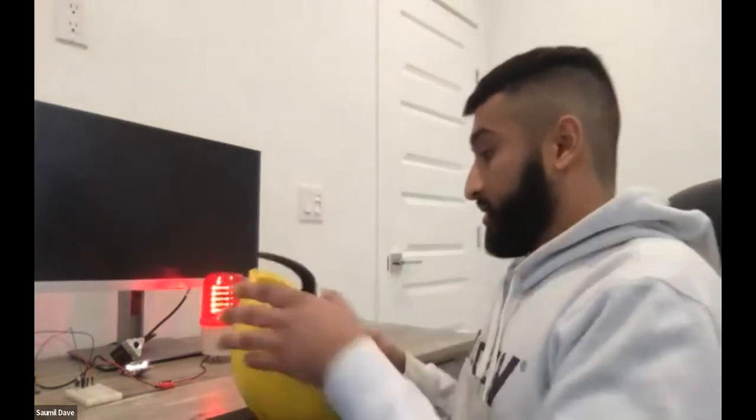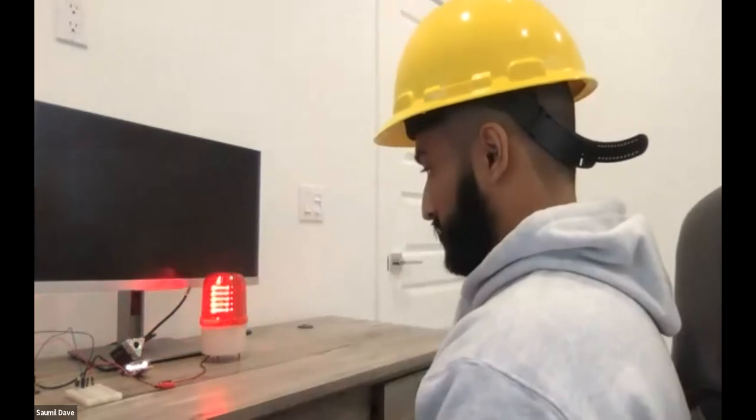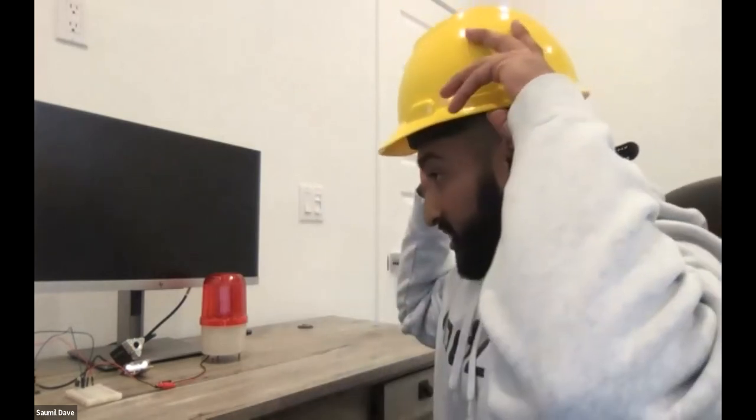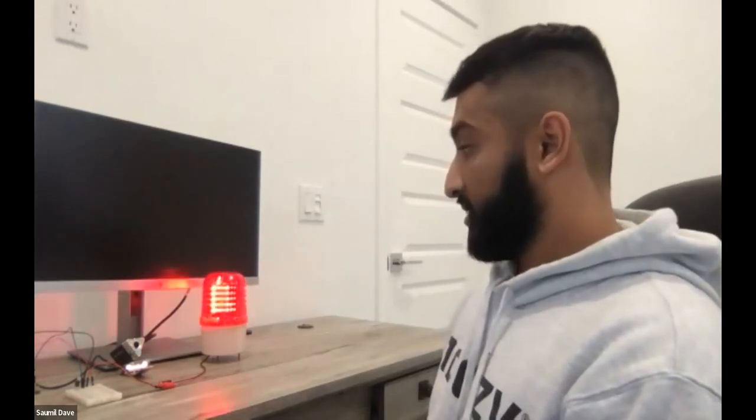Give it a second to spin up. All right, so I'm not wearing a hard hat and it looks like the siren did turn on. So let's go ahead and put one on and it should turn off slightly thereafter. And looks like it did. All right, and now let's take it off and see if the siren comes back. And looks like it did. All right, so let me go ahead and turn this off so it doesn't keep making that noise.